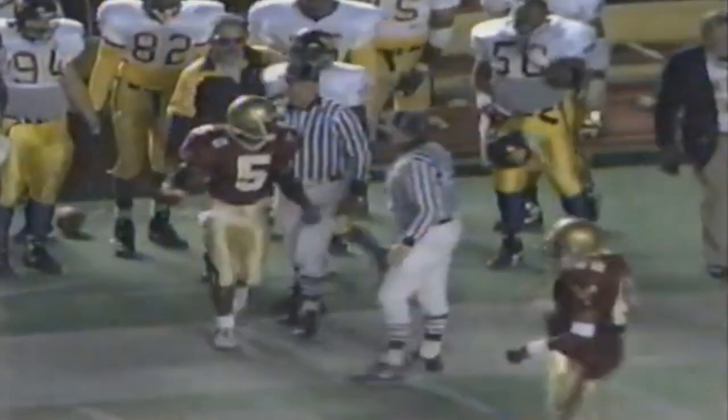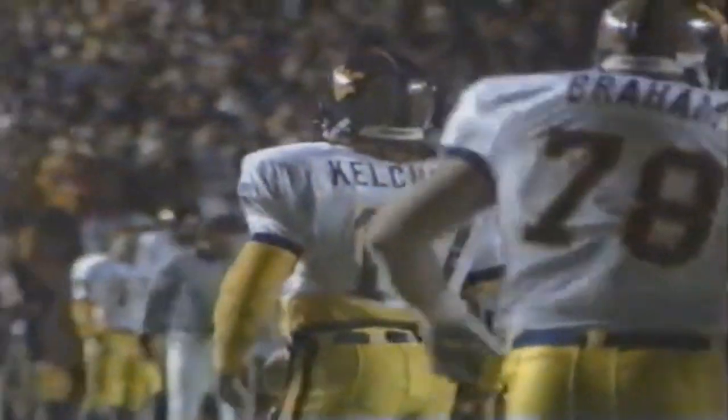Jake Kelchner back at quarterback for West Virginia. And now they've just got 18 seconds. And they're going to try something anyway. They're going to try one deep. Into double coverage. Not quite intercepted as Joe Kamara made the grab, and he was out of bounds. So now we've got 11 seconds left in the half.